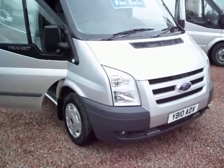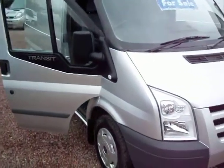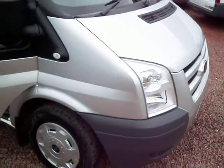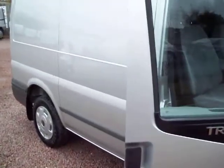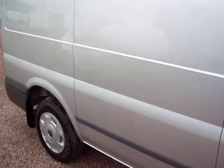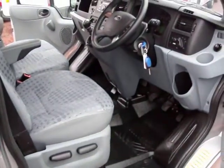This one is a July 2010 Ford Transit 280 Trend. The Trend used to be what's previously known as the LX, and it's the version that's got all the creature comforts, all the bells and whistles that make your van that little bit more luxurious. This one, July 2010, as I say, has travelled 9,000 miles, just under 10,000, and I'll try and remember all the bits and bobs on this one.